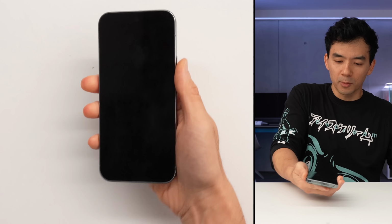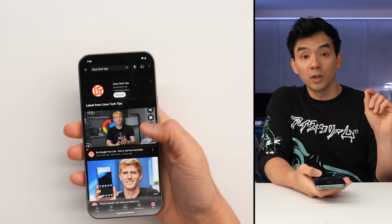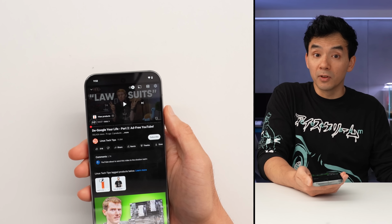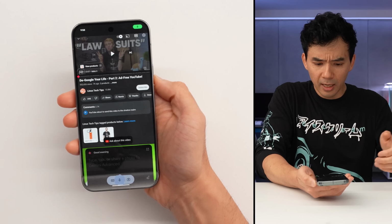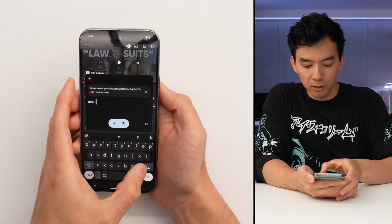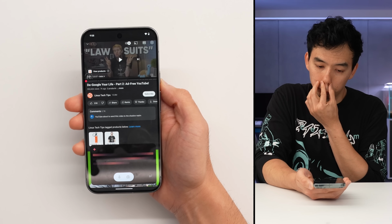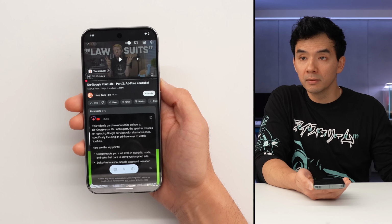So the first one, I'm just going to show you all of these things. The first one is the ability to summarize a YouTube video using Gemini. So let's say I'm watching blonde-haired Linus right now, and instead of watching a full 23-minute video, let's say I want to just get a brief summary of it. I would launch Gemini, and I would tap this button here, and I'd say, hey, tell me a brief summary. Actually, it's not even listening. Give me a brief summary of this video. Keep it to like 4 or 5 sentences. And it'll take not a minute, like 10 seconds, and hopefully give me a summary.